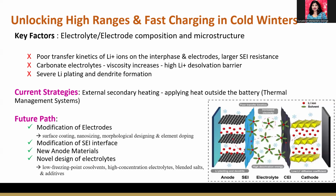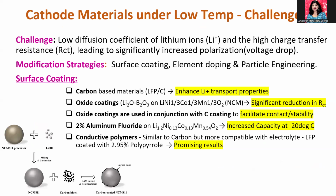So, future advancements are focused on re-engineering battery materials and their interfaces. The key directions include modification of electrodes, modification of the SEI interface or SEI interface engineering, development of new anode materials, and novel electrolyte formulations. So, yes, external heating is a helpful solution for now, but the long term path lies in fundamental advances in battery chemistry and material science. Let's look at each of these material issues one by one, starting with the cathode.